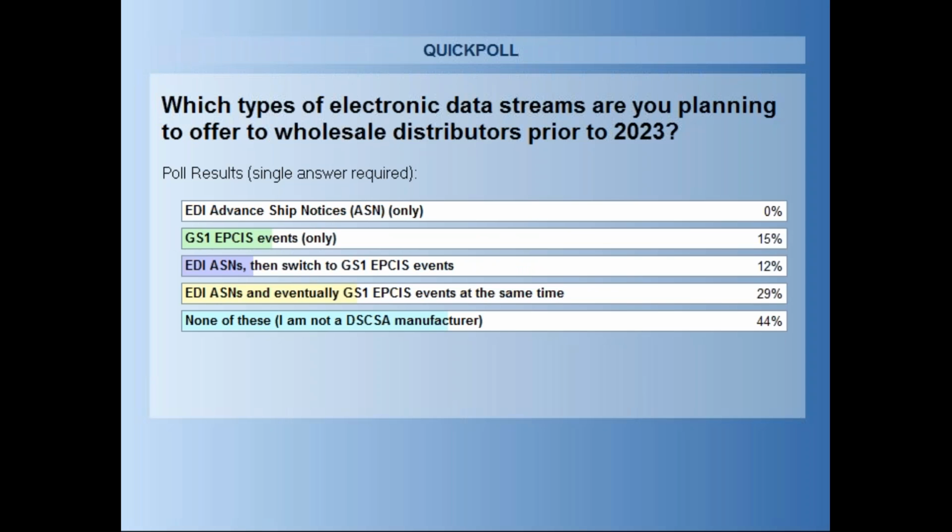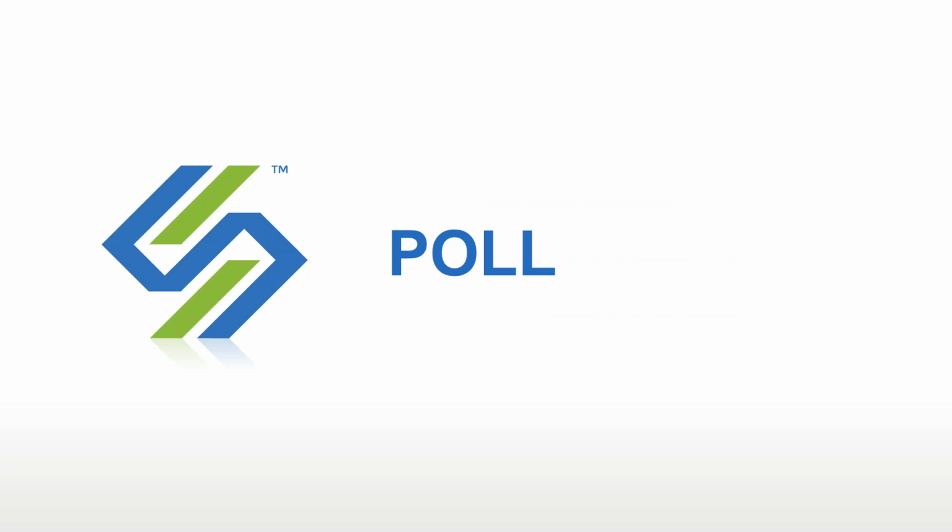Okay. Now 44% of you are not DSCSA manufacturers, a little bit different. But I think the largest percentage we have there is ASNs and eventually EPCIS events at the same time. So that's the parallel path. Next higher one up from there is the second one, 15% said events only in EPCIS, and 12% said ASNs then switched to EPCIS events, which is very interesting results. I think that's excellent results.